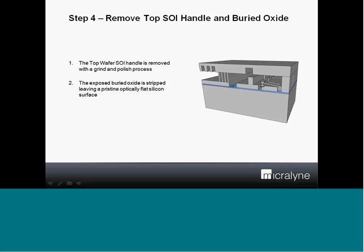Before we remove the top SOI handle, and this is a grind and polish process. We basically grind and then stop short, followed by polish, and then stop on the buried oxide. At that point, the buried oxide is stripped, which leaves us with a pristine silicon surface that is optically flat and good for things like optical MEMS.